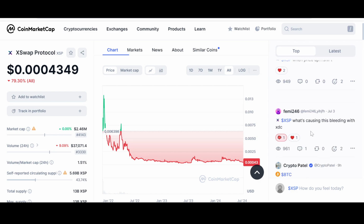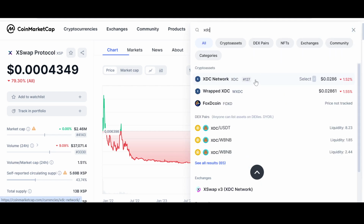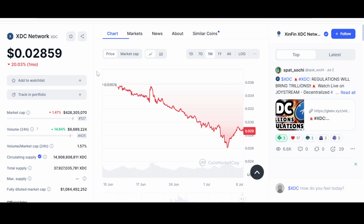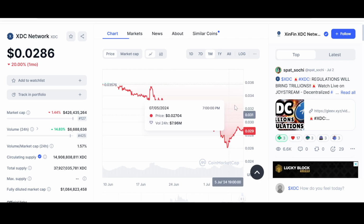But anyways, anything can happen because XDC has also bled, and being the DeFi of XDC, XSP has also bled along with it. You can check out the daily chart of XDC. It is down 1.47% at the moment. Yeah, the monthly chart, it is down 20%. Anyways, guys, talking about regulations, XDC still has those fundamentals in store, which can basically propel it towards those high market caps that we all believe it can achieve. Let's hope that the team delivers, and XDC, despite this bleeding, eventually succeeds and goes on to achieve what it has the potential to achieve.